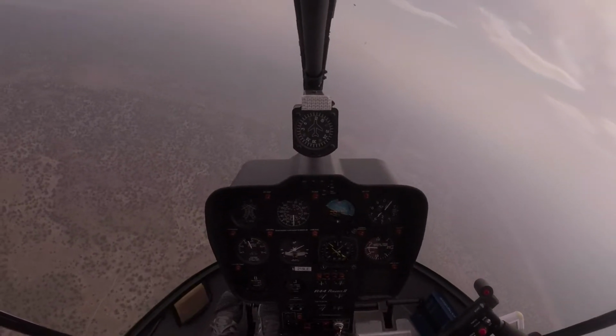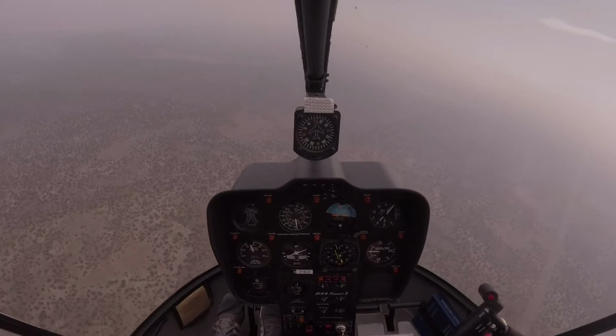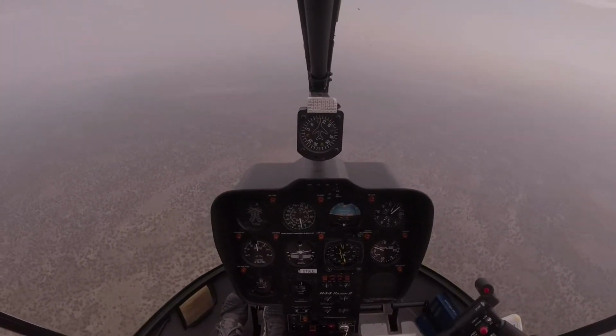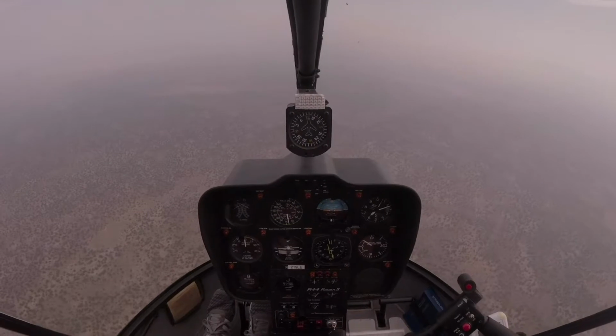RNAV Zulu GPS 29. RNAV Zulu 29 is what it's called. Cool. Yeah, I'd love to fly one and just kind of follow along. In traffic, do we have 181 Lima Tango on the ground? I don't really care.